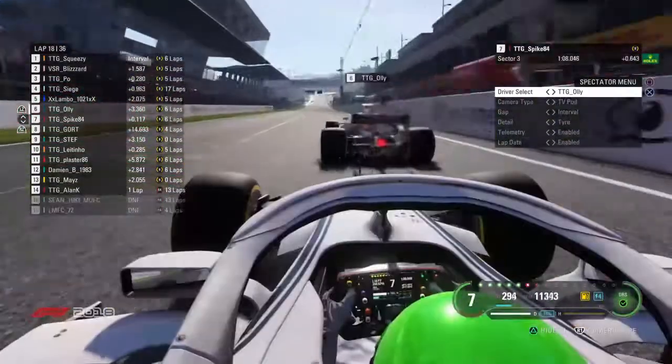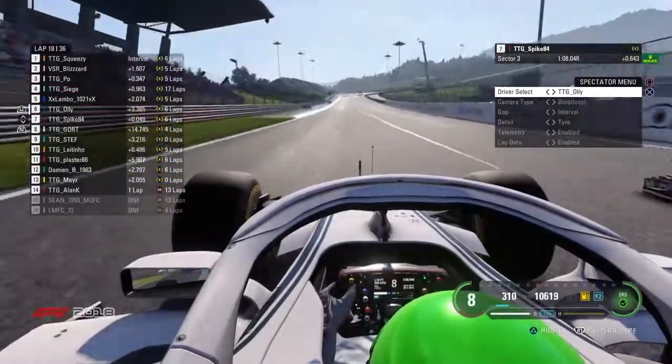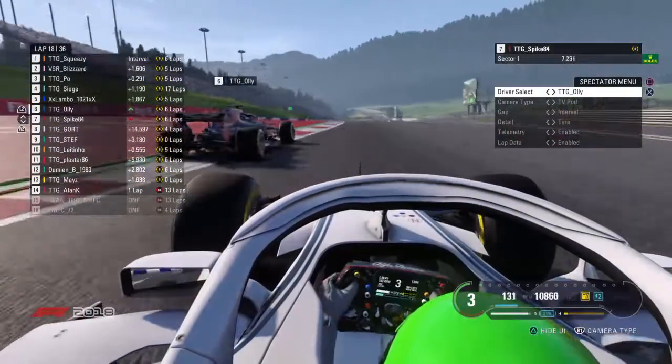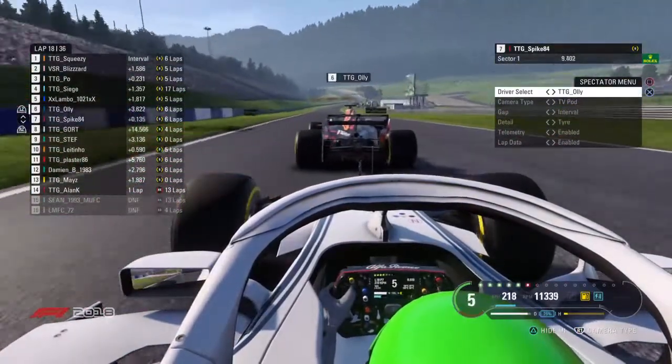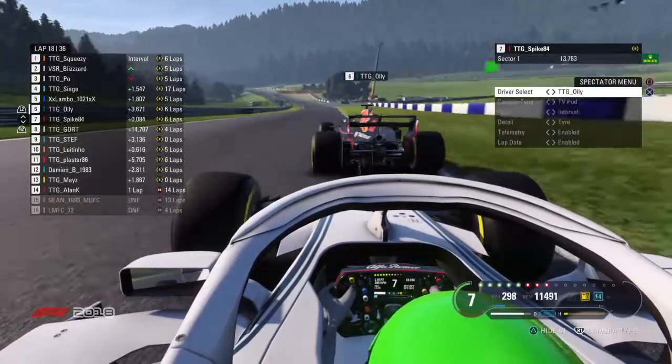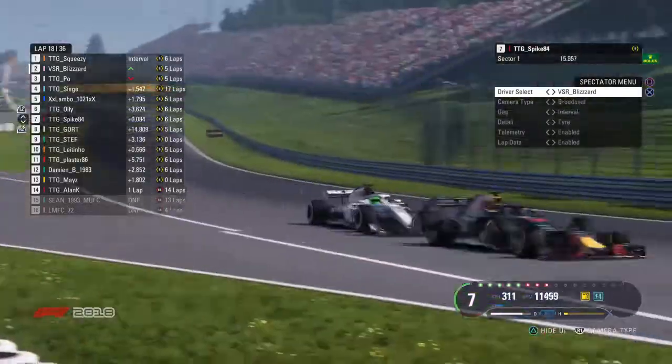Almost at the halfway point then, Spike battling away with Ollie. Then Ollie trying to go defensive, trying to take that right-hand side, as Spike has to go around the outside, going through turn 1, tries a cutback now. And Ollie will have the DRS then, because of where the detection point actually is, as we've got Poe and Blizzard battling away for position as well.